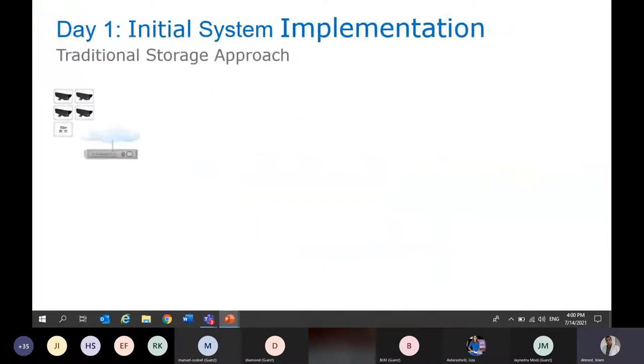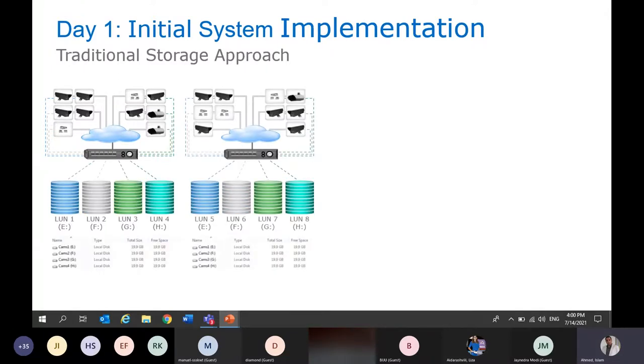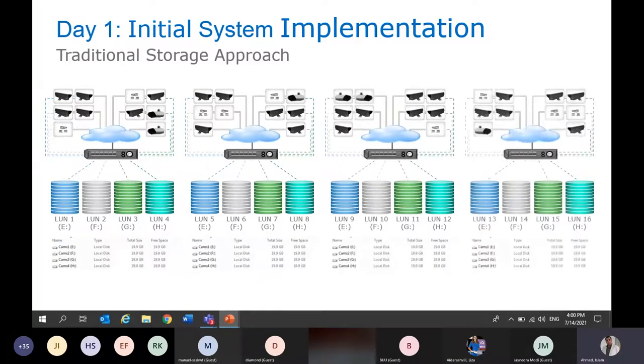Let's talk about the most important thing that differentiates Isilon from any other traditional storage in the market. Let's talk first about the initial system implementation: how to implement Isilon and how other traditional storage is implemented. This is a traditional storage system implementation, a group of cameras connected to a recording server, and this server is connected to a specific storage with logical LUNs and volumes.